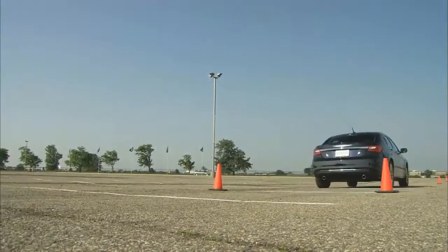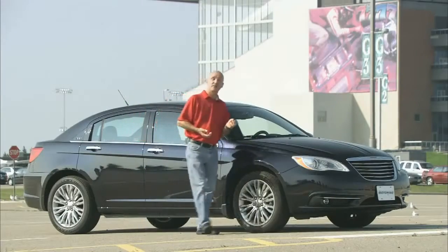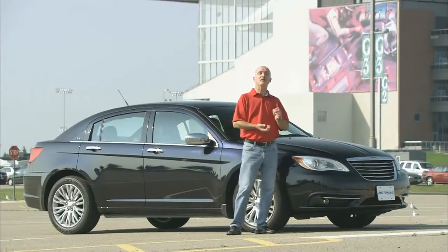The rework of this Chrysler 200 has been done exceptionally well indeed, especially if you look at the V6 model. In fact, the V6 is so good, it basically makes the 4-cylinder model redundant unless you're shopping on a tight budget. As for the interior, a marked step forward, although I wish they'd get rid of that cheap vinyl.